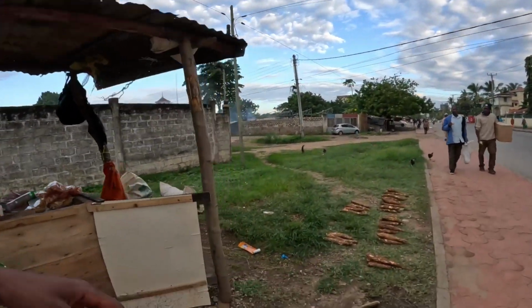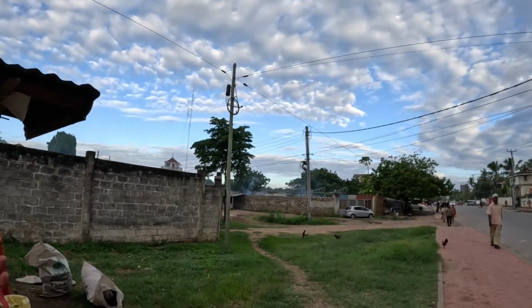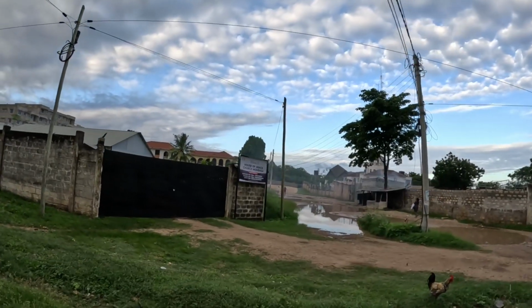So these are cassavas, there you see. So these are the cassavas on the other side. Instead of me moving to the other side, let me keep it this way with my big bag from Canada. I wanna put it on a side and I wanna be moving. So this is one of the craziest ways actually.